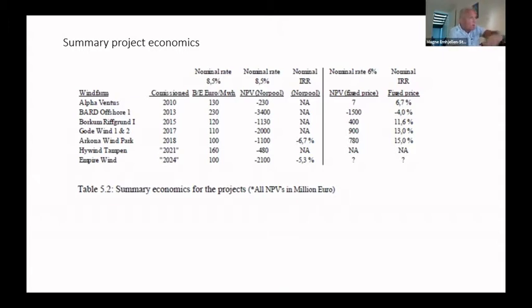But the projects from 2015 to 2018 had quite reasonable returns, about 11–15% nominal rate of return, which is really high. And you can see why maybe the German subsidy price system was changed, because that is much too high a return for a fixed price project.